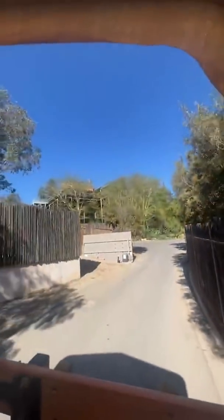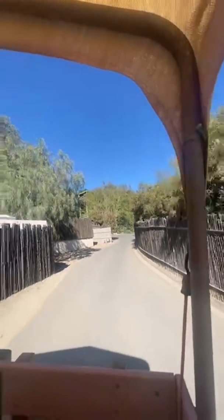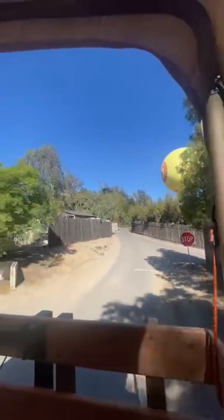You could fit 18 Disneylands right here within our borders. That's a lot of Disneyland. Ever been to Disneyland? Were you really tired when you were done? Don't be 18 Disneylands tired today.